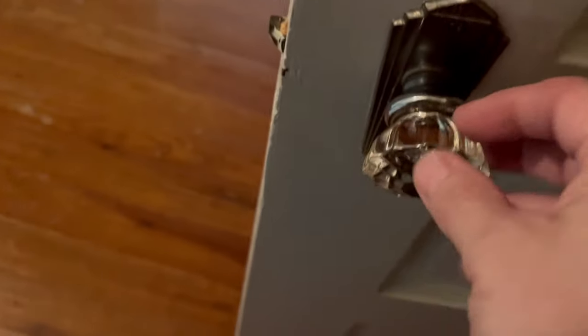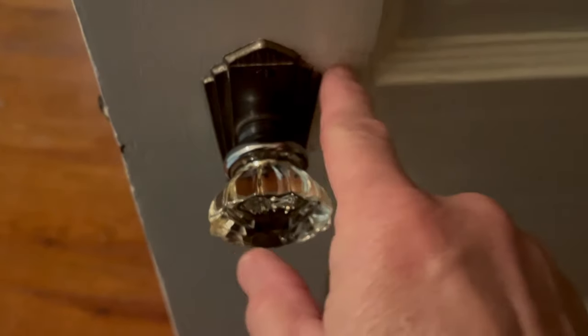Start piling up stuff. We have a couple rooms in there just filled with, you start buying too many. The old doorknobs, little things, man. These are really old. I was never really into that.